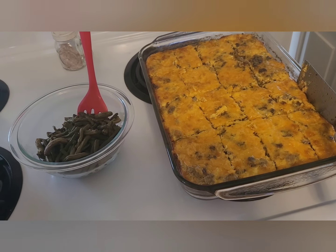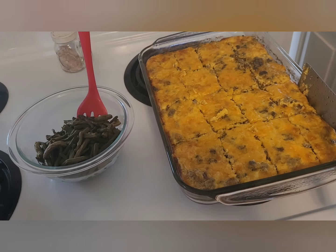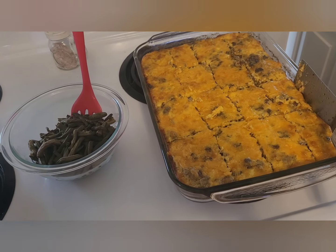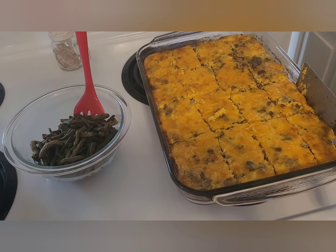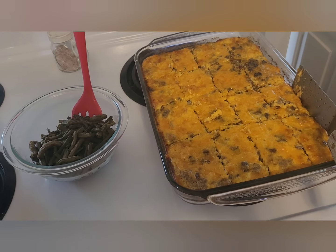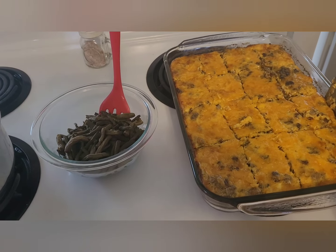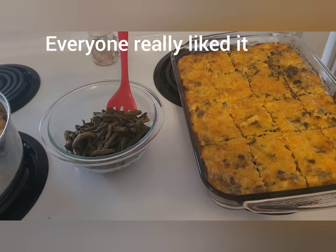It's just a cheeseburger casserole. I also think it would be really good served with maybe some relish on top or some ketchup or something like that, to kind of make it more cheeseburgery. But I'll let you know how we liked it. You'll see some words on the screen right about now.